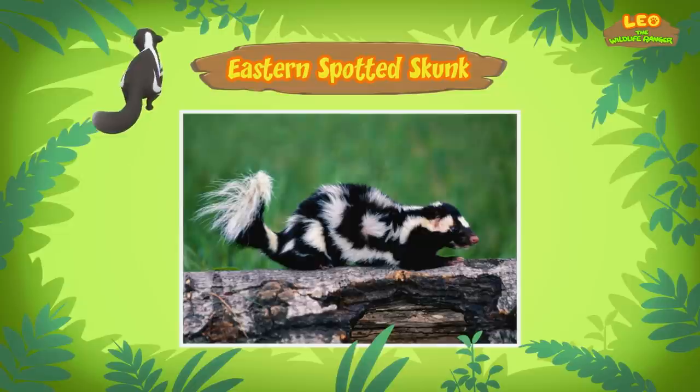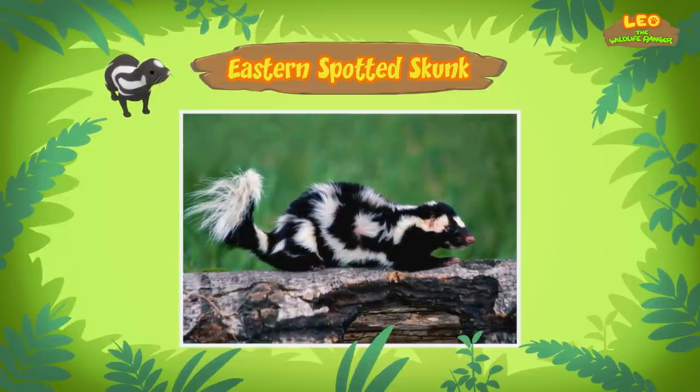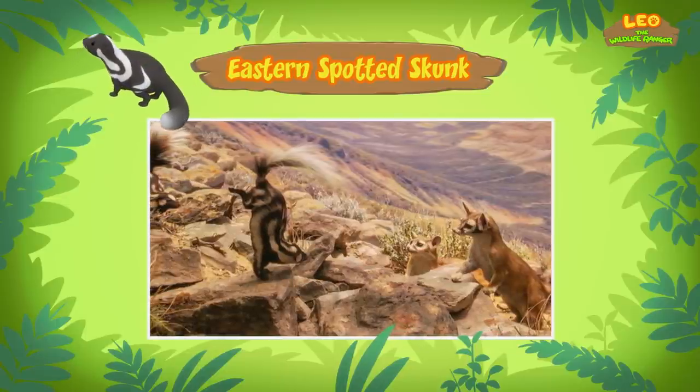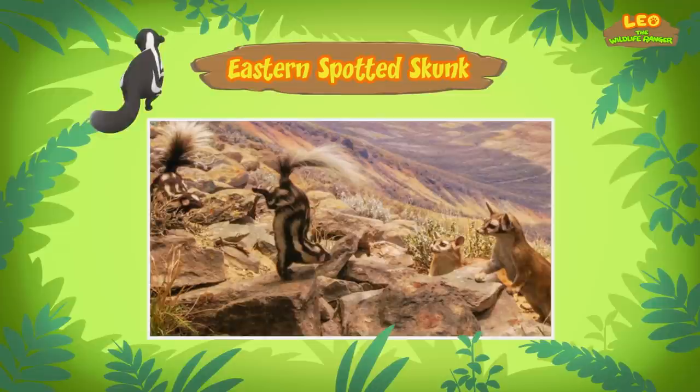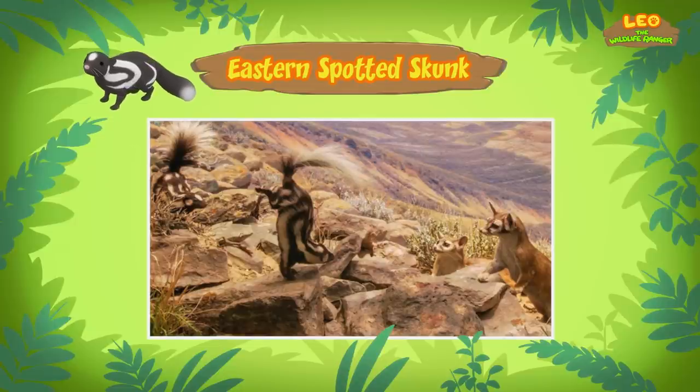First, the skunk stamps its front paws on the ground. If a predator doesn't leave, the skunk will do a handstand. Then it gets back on all four legs, arches its body, and sprays the smelly liquid. It will take about 10 days before the skunk can spray again.